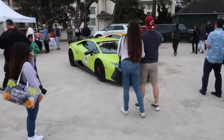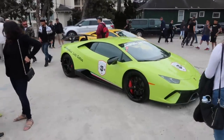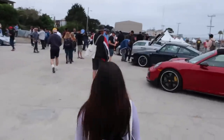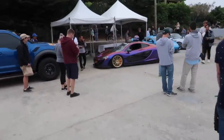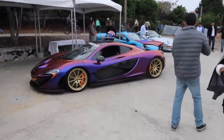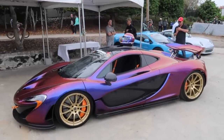My God. All right, up here in a very less crowded area, we got Plastique's Performante in that really nice lime green color. Got a Carrera GT up for Porsche Monterey. And then CJ Wilson's Color Shift P1. This is one of my favorite P1s. Got to see him in Austin a little while ago. I love how this helmet's color shift too.